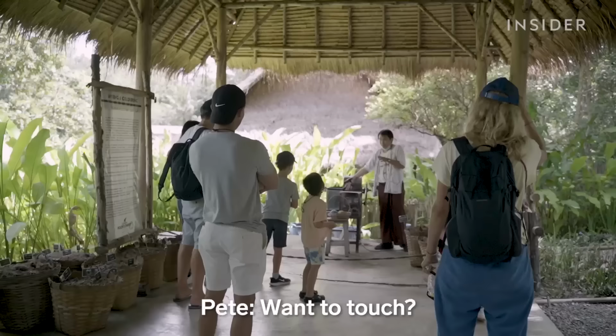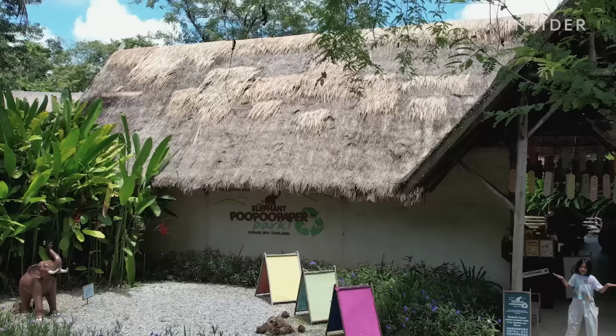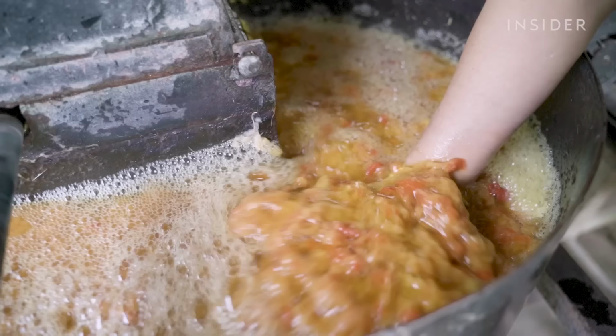No. No. Can this model inspire people to take better care of endangered species? We visited Chiang Mai, Thailand, to see how paper gets made using a very particular kind of worldwide waste.